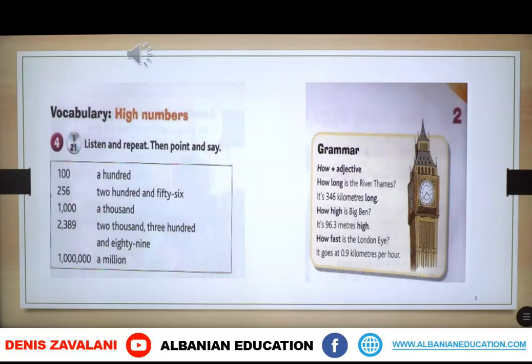Okay, here we have some examples. For example, how long is the River Thames? It's 346 kilometers long. So when you use how plus adjective for questioning, then in the answer, the adjective is always in the end. So we say, it's 346 kilometers long. So it's in the end of the sentence. How high is Big Ben? It's 96.3 meters high. How fast is the London Eye? It goes at 0.9 kilometers per hour.